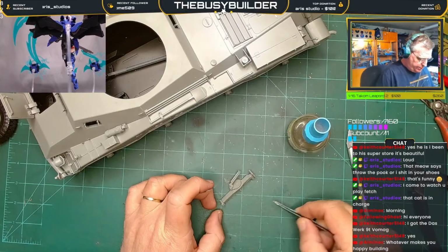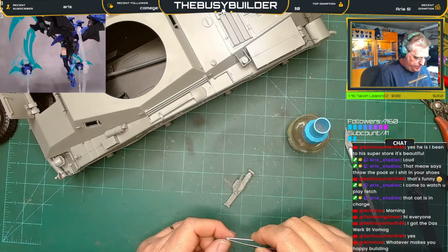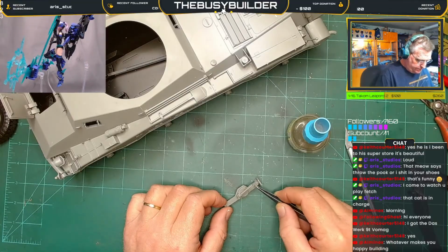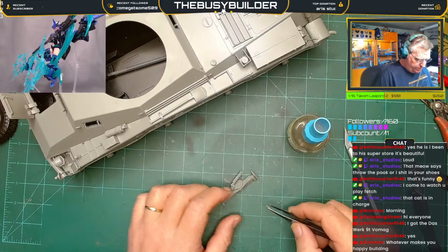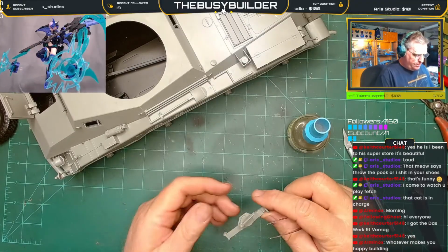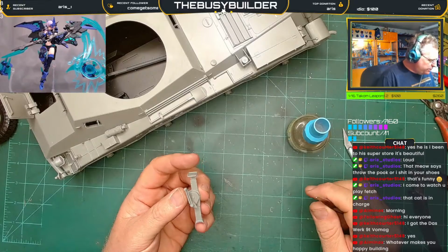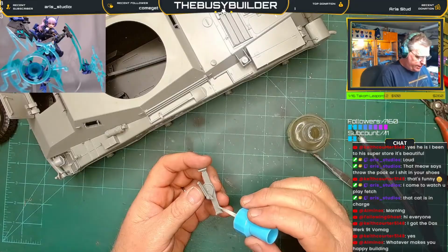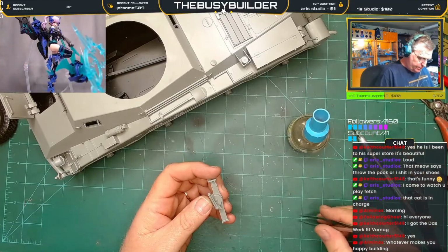Okay, so we'll pull this one out. I don't see how that would be different. No. So is this a tooling error? Because these should be the same size. But they are not. Oh well, I have a fix for that.